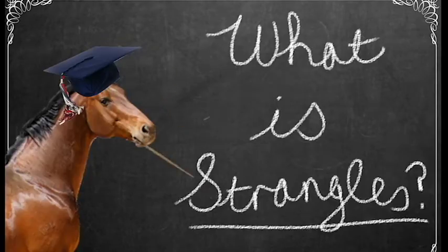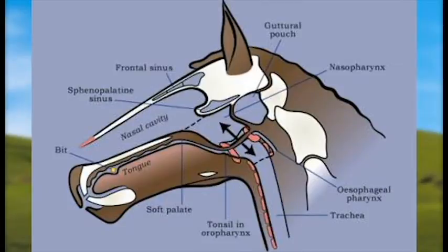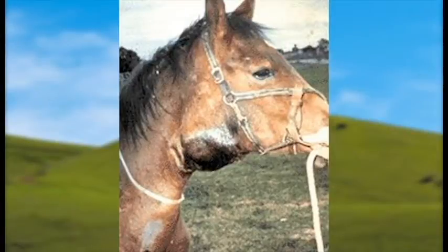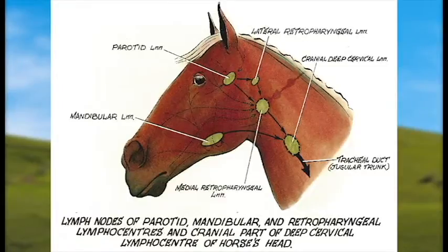What is Strangles? Strangles, also known as equine distemper, is an upper respiratory tract infection caused by a bacteria by the name Streptococcus equi. This infection causes the lymph nodes of the horse to swell and abscess. Strangles is zoonotic and highly contagious. There are a few types of strangles.